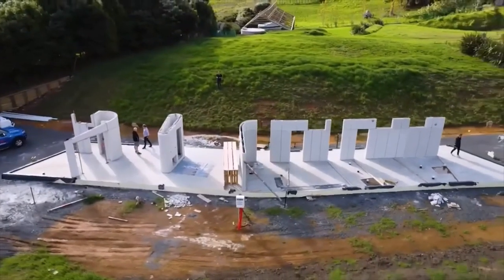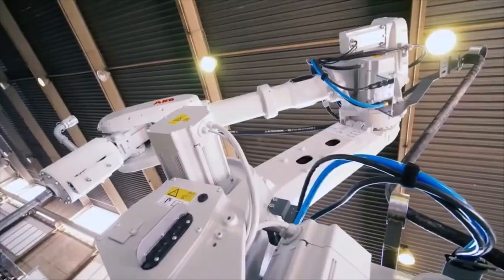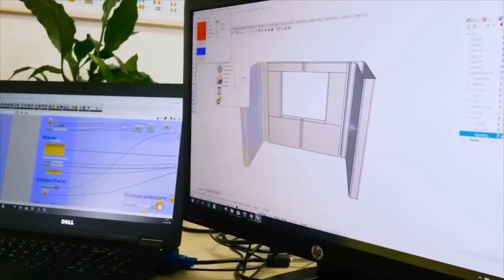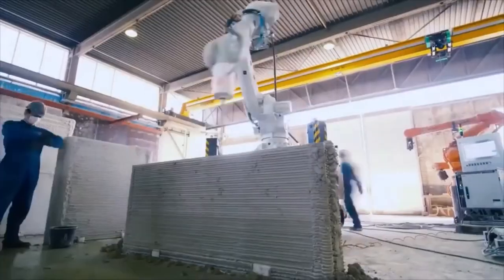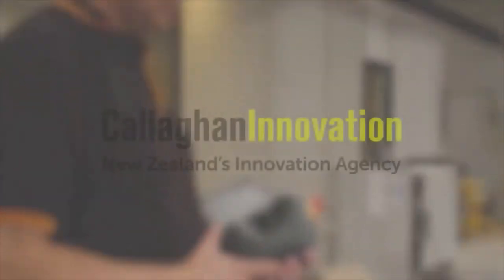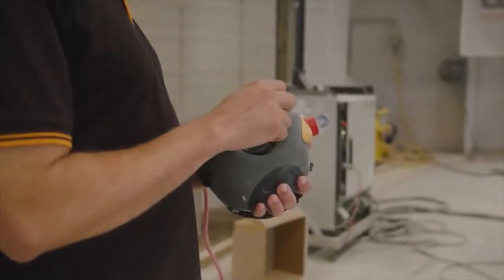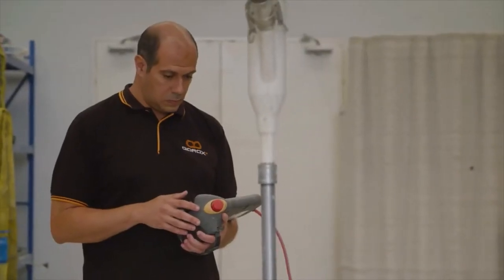The technology was developed in the Netherlands by a company called Sevi, and they also developed the material over there. The more I researched, the more I believe that this is the future of the construction industry. I always had in mind that we need to make the material as locally sourced as much as possible. So we worked with Callaghan Innovation, and Callaghan gave us a grant to develop a New Zealand mix. So the material that we use is mixed in New Zealand.